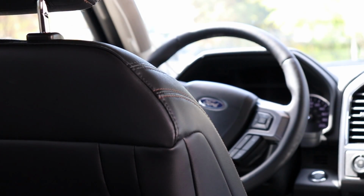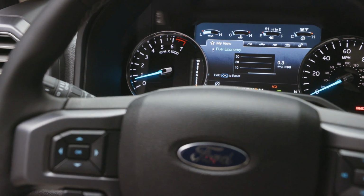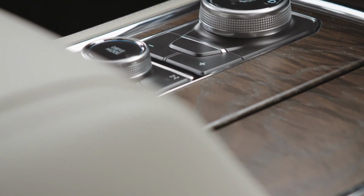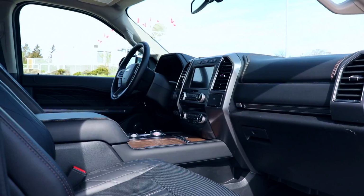This Expedition also comes with Sync 3, which is Ford's most current infotainment system. It's a decent system, it works well enough, pretty simplistic looking. I'm not a huge fan of the design. However, it does the trick and the audio commands work really great. It's got standard Bluetooth connectivity and a Wi-Fi hotspot, which we've been using this week.